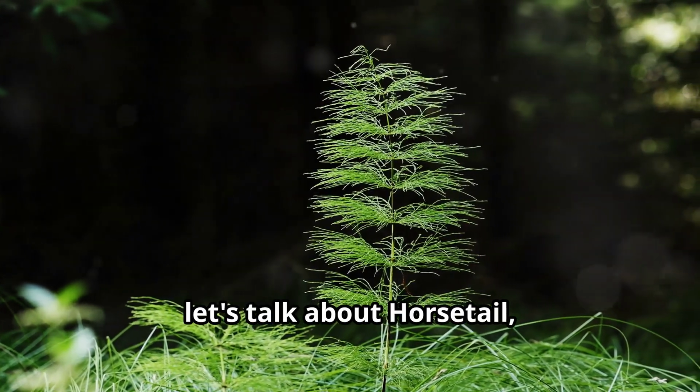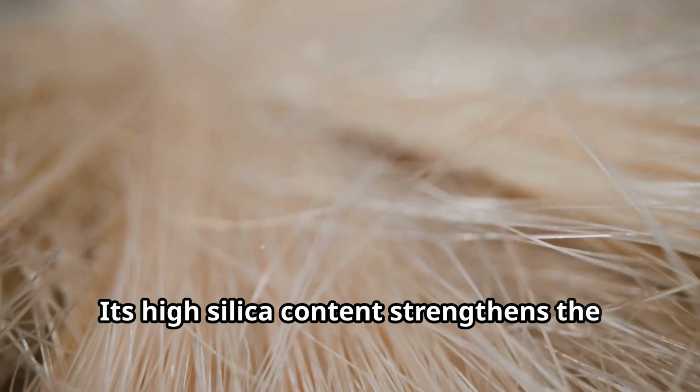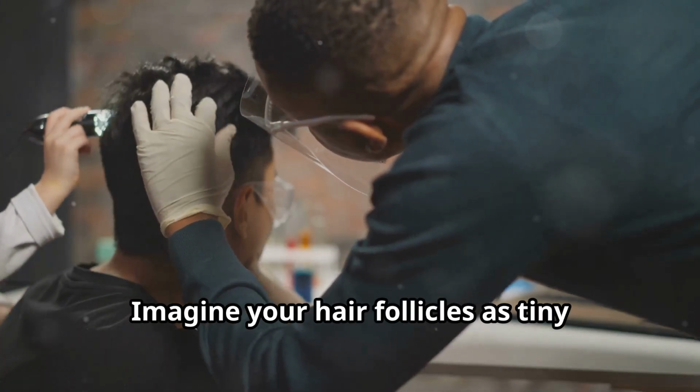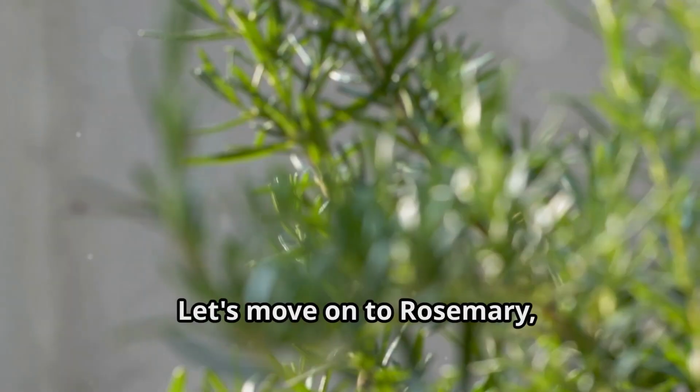Now let's talk about horsetail, another silica superstar. Its high silica content strengthens the hair shaft, making it more resilient to breakage, and promotes healthy blood flow to the scalp. Imagine your hair follicles as tiny plants. Horsetail nourishes and hydrates them to thrive.